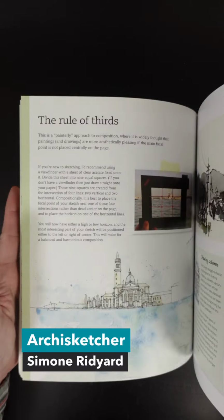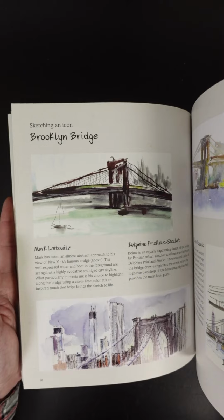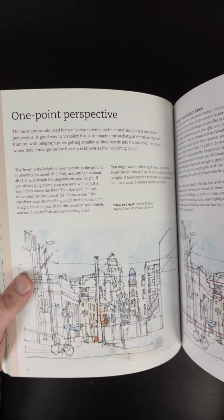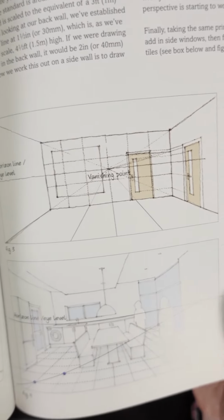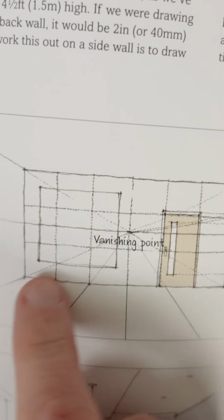Archisketcher by Simone Ridyard. This book is about sketching architecture on location. This chapter is entirely about perspective, and that involves using vanishing points to create a sense of space, the way the lines converge. There's a basic explanation of what a one-point perspective drawing looks like. There's a vanishing point on the horizon, and all the lines converge to that one point.